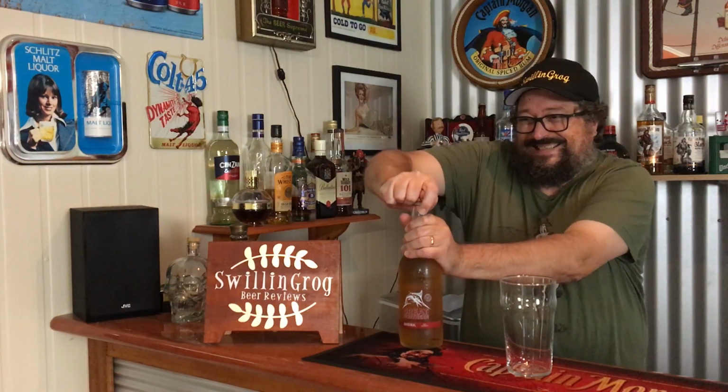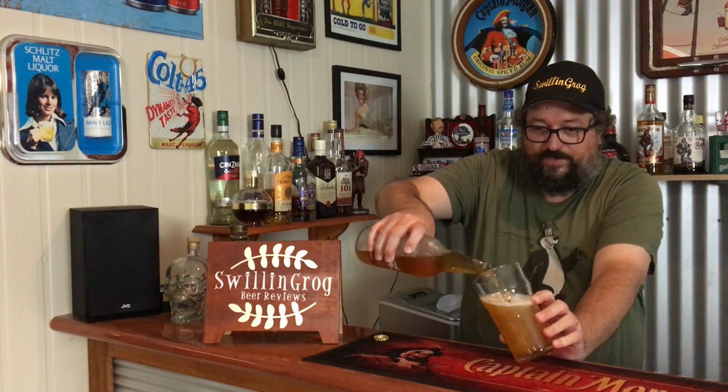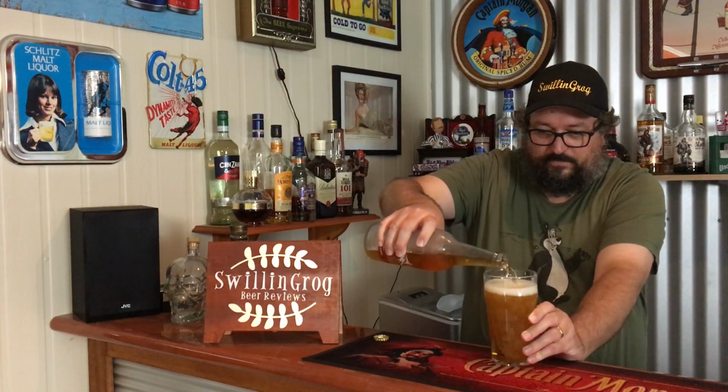2.3 standard drinks. Alright, so let's crack this twist top cap off. And I'll pour it out into this pint glass. You know, there was a time in Australia where tallies were actually 800ml. Rightio.